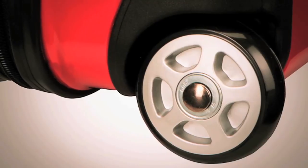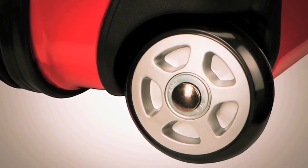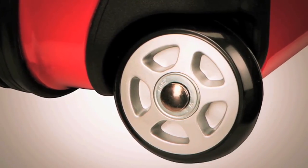Now you see how smooth and versatile these wheels are. That's because they're patented Japanese wheels. They're a mix of stainless steel rims and a soft PVC tyre. They last longer and offer a far superior ride.